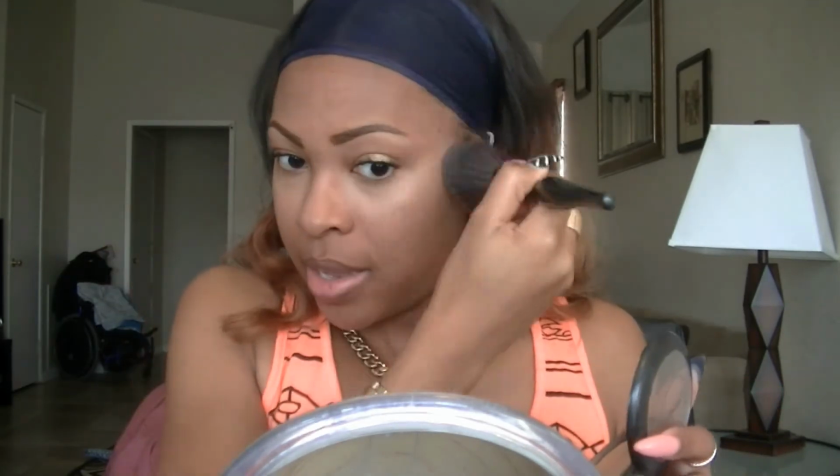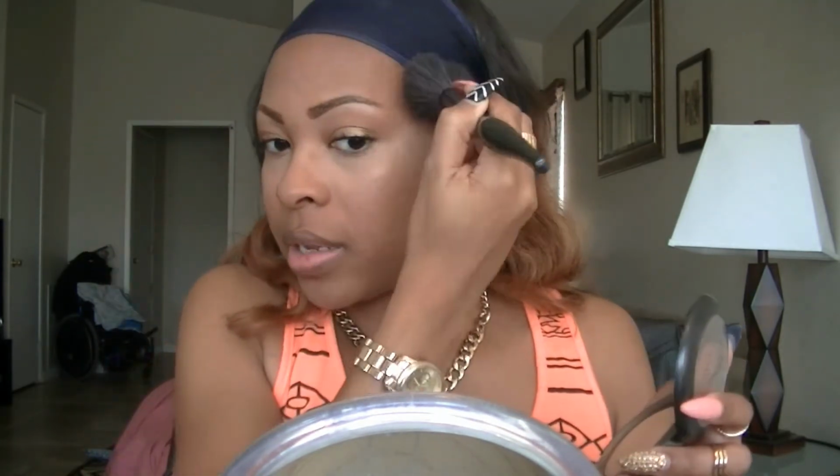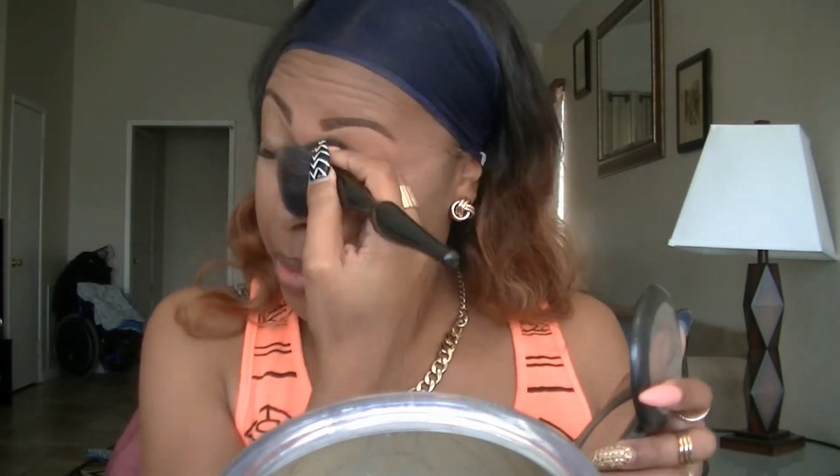So as you can see, I don't know if you can, but I can see my, what is that? Like my discoloration on my face. So if you don't want anything to show, you can either do a lot more concealing or just stick to foundation. But I mean, it's my skin. I feel like this looks really natural and lightweight, so I really like that.